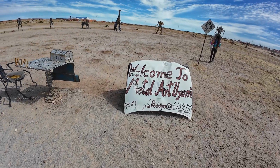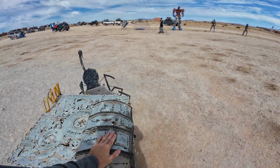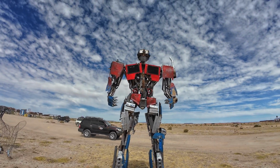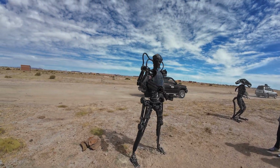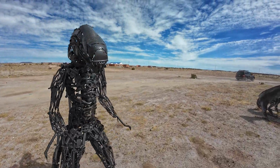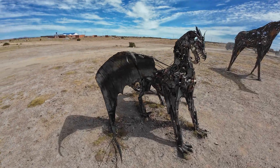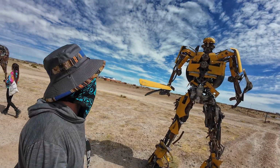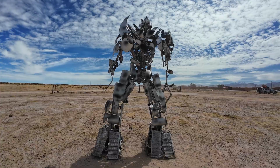Alright, so this is the metal art Uyuni. I'm guessing this is some of the scrap metal that they used from trains. That's pretty badass. Nice. These are actually really cool. Wow. And these are like the Michael Bay Transformers.